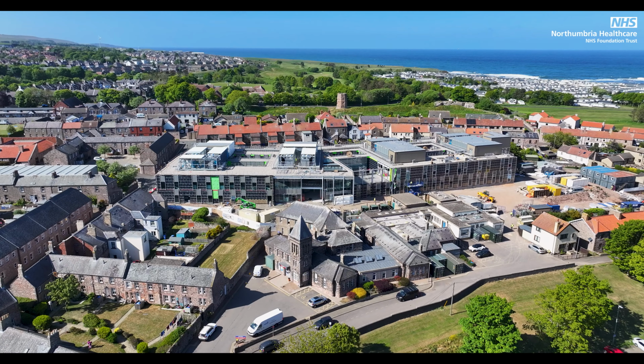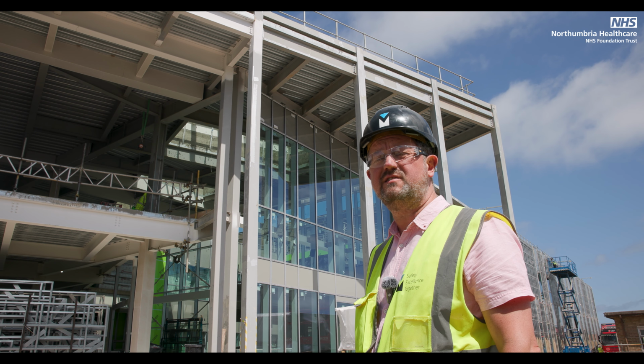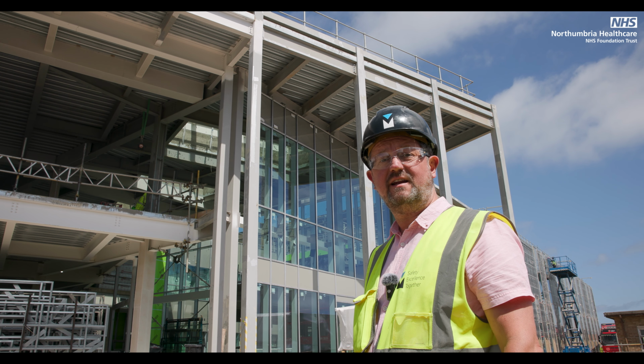So we're stood outside the front of the hospital. Aesthetically, it's really starting to take shape now, and we're getting really excited as things progress.